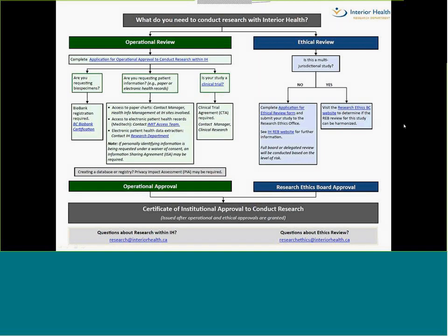Okay. So this is our current diagram of approval processes right now. Oh, you're the controlling. Okay, that's not. We've got computers all with the same screen in here.